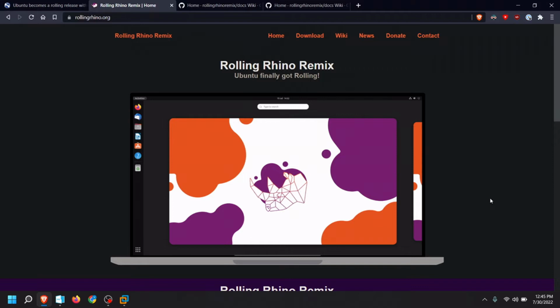Anyway, online a while ago, there was a script that someone had created that would go and change your Ubuntu installation's apt sources to testing. Kind of the same thing as if you were to take Debian and change its sources to testing as well. And then another group got together and opted to package this as a distro. And of course, this comes out as Rolling Rhino Remix.